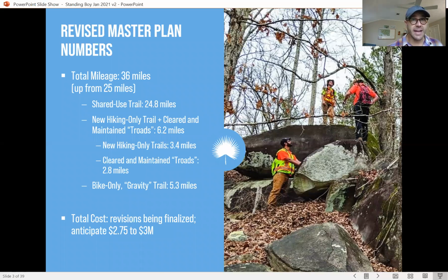This is a revised master plan, and I want to be very clear, we do not have permission from state parks yet. We just asked for the revisions. I hope I'm not going to regret sharing this, but I think it's important when we ask y'all for help to share with you where we're trying to head.